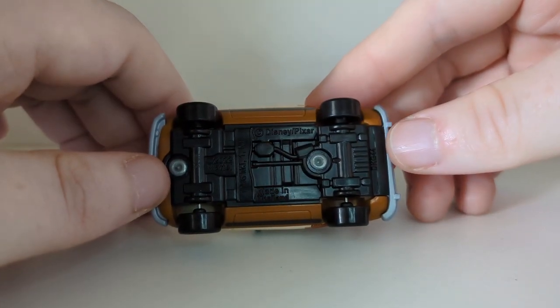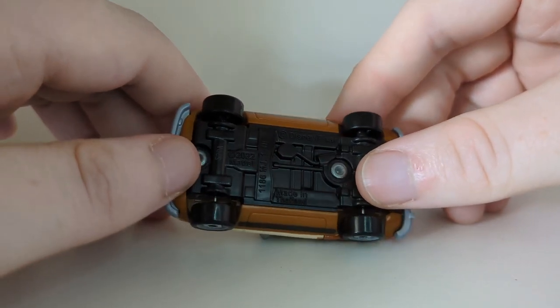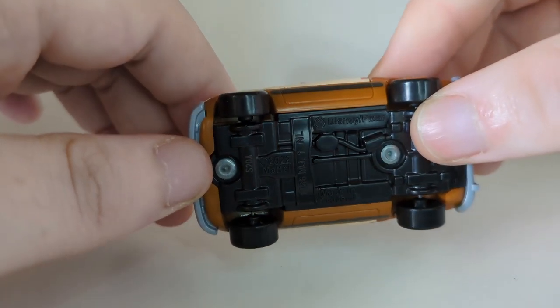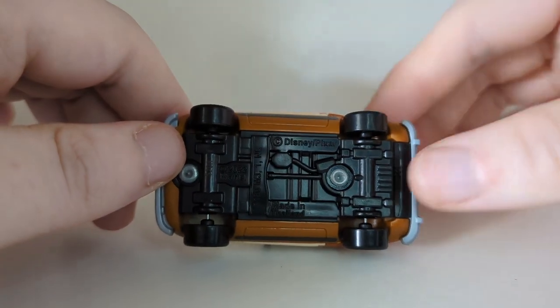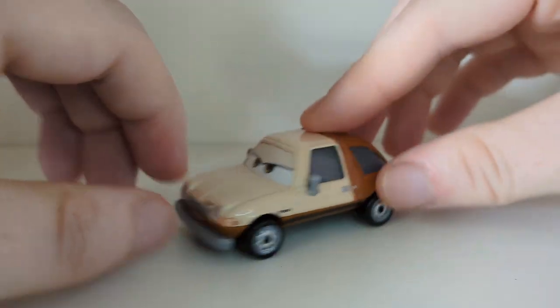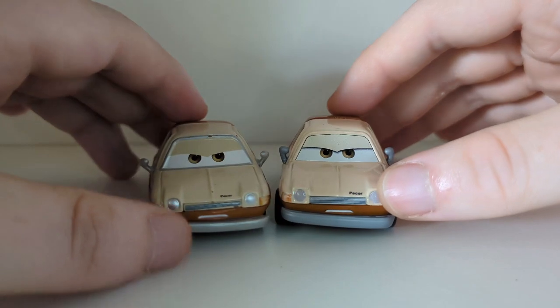We can see the base, Disney Pixar, made in Thailand, 2022, even though it's a 2023 release. And there is the code, made in the, can't exactly read, 20th week in the A factory. So the same as Holland Hames and Claire Gunza that I reviewed a few days ago on the channel. So that is the Thailand variant. Now onto the Chinese version to compare the differences.